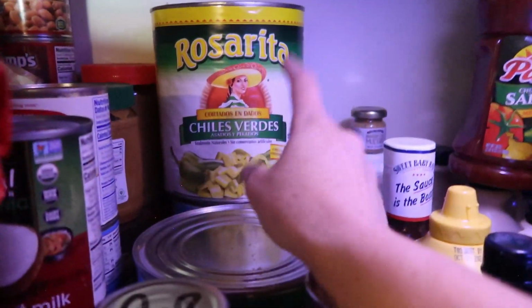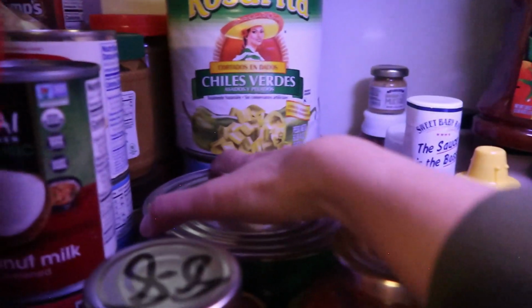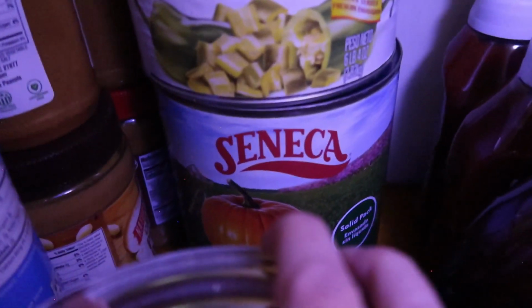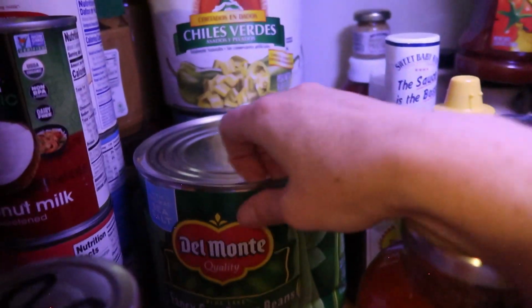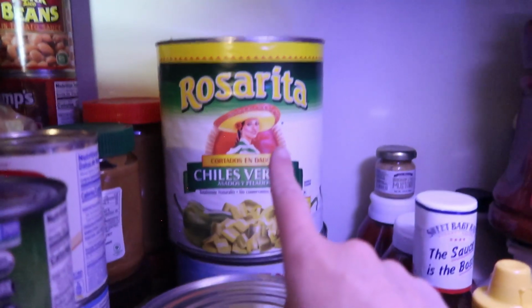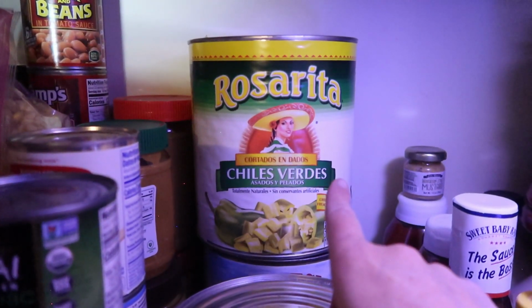And then these big cans of food, these are green chilies. I've also got a big can back there of pumpkin. And then this one is green beans. The green chilies I got for free. I'm hoping to make maybe some pork green chili with that.